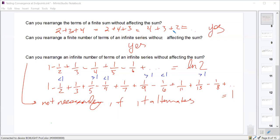Kevin, to answer your question, yeah, that's what I said there. If it alternates, it's possible to do this. You can only rearrange the terms if it's absolutely convergent, yes, then you should be able to rearrange them. That is correct. It is not absolute. We just proved a minute ago that it was not absolutely convergent. That's why I picked this one.